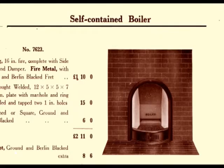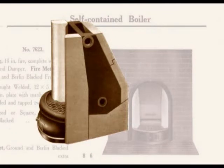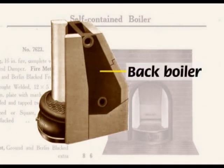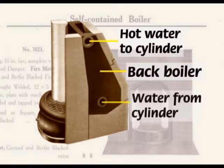The water could also be heated away from the cylinder in a boiler, often situated behind the fire. An early back boiler was basically a cast iron tank heated by the flames. The hot water would slowly rise to the cylinder through copper or lead pipes. The cooler water from the base of the cylinder would return to the boiler to be reheated.